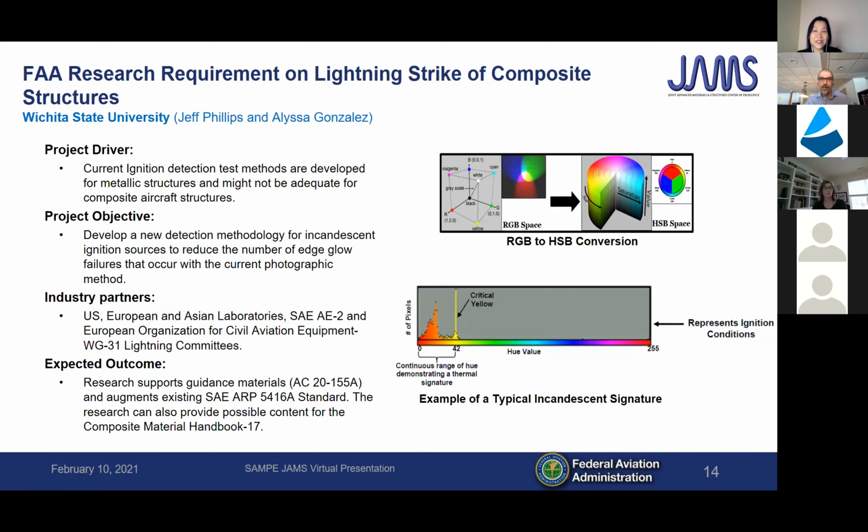Thank you. So our second project is FAA research requirement on lightning strike of composite structure conducted at Wichita State University. The principal investigators are Jeff Phillips and Aliza Gonzalez. Existing standard Aerospace Recommended Practice 5416A defines two test methods for detection of voltage sparks in metallic structures, the photographic method and the gaseous mixture method. Both techniques require to be related to a 200 microjoule minimum fuel ignition threshold induced by the charge of a standard voltage spark source.